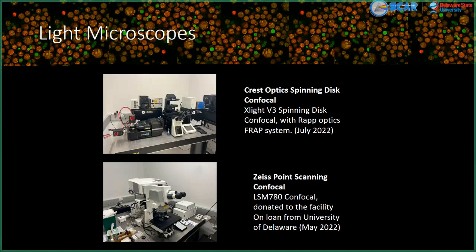The next instrument we have in confocal is the Zeiss point scanning confocal. This is an LSM 780 confocal. This was donated to our facility, and it's on loan from University of Delaware around May of 2022. Some of you may be familiar with this system. The 980, I can't remember what building it's in, the CCI. In that building, they have the 980, which replaced this.